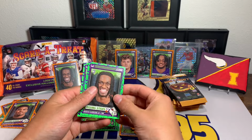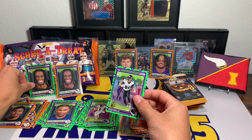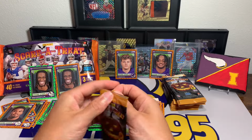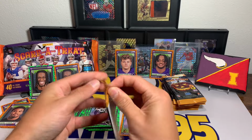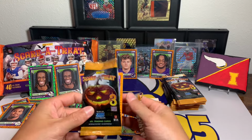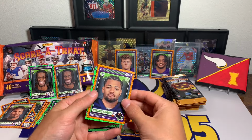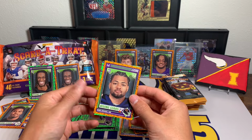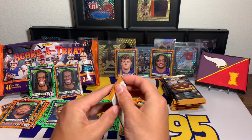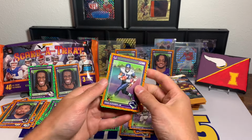Calvin Ridley, Marvin Harrison Jr. Again, we got the Rising Stars. This time, other parallel, and Isaiah Likely. Okay, we got this one just ripped twice. Miles Garrett, color match. Rome Odunze, that is another big name in Kellen Winslow. So I'm really wondering if the rookie checklist is just like loaded. Should be kind of fun.